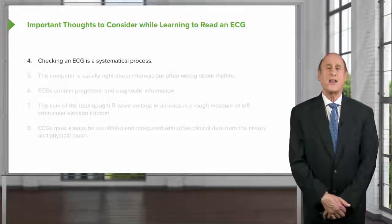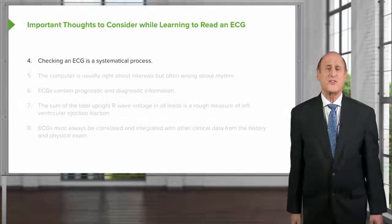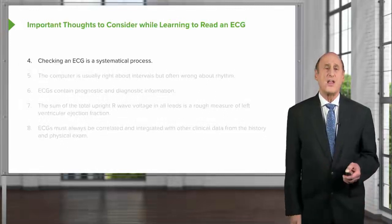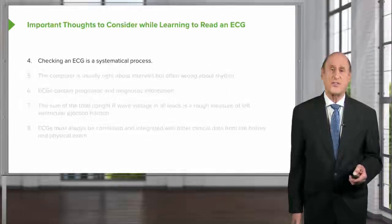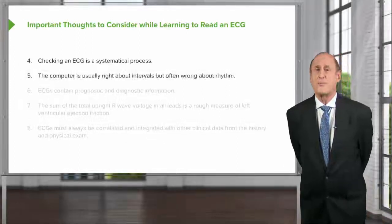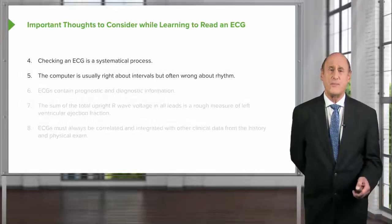If it's markedly abnormal, rightward axis or marked left axis, that suggests a disease process, either in the conduction system or often associated with organic heart disease. Again, the computer is usually right about intervals, often wrong about rhythm.